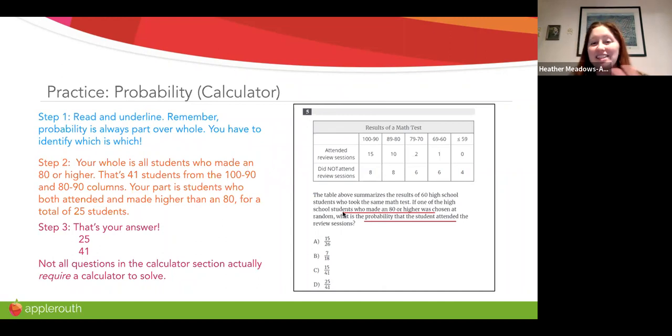So here we want to make sure we're just focusing on what the question is asking at the end of the day. The question says, of students who made an 80 or higher on this test, how many of them attended the review sessions? We just want to make sure we're focusing on what it's asking. And this one, we don't actually need a calculator to solve it at all. The answer is 25/41.